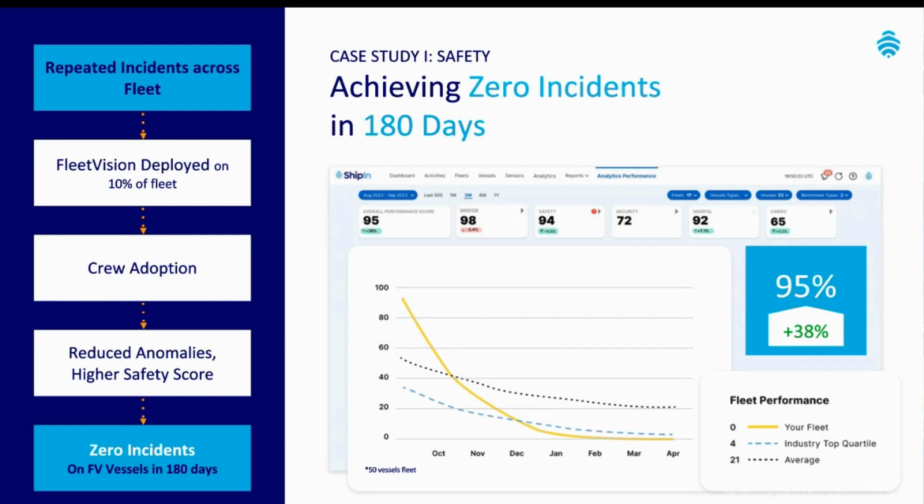And as you tie to the end loop is the ability to then see, over a period of time, zero incidents on that specific fleet. We're not claiming that there will be continuous zero incidents. However, in this case, it was a very successful implementation and also allowed for a comparison as benchmarking compared to the rest of the fleet.